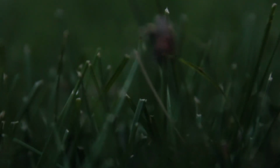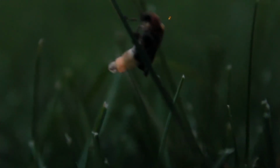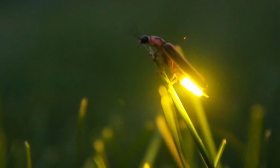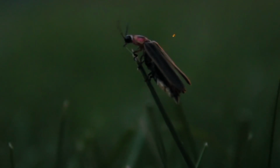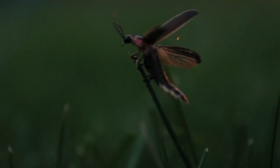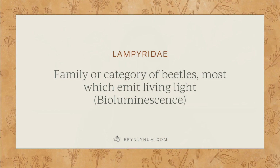Let's look a little closer at the firefly. Do you remember episode 7 when we learned all about the roly-poly or pill bug? And we saw that things in nature are not always what they seem. Well, the same is true for the firefly. Although they're called a firefly, they are not a fly at all. And sometimes they're called a lightning bug, but they are not a true bug. Fireflies or lightning bugs are actually beetles. And there are over 2,000 different species of fireflies. All these species of fireflies belong in a category of beetles called Lampyridae.